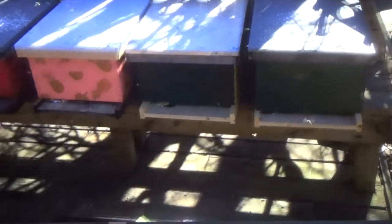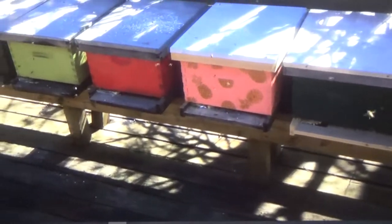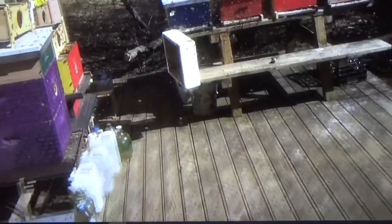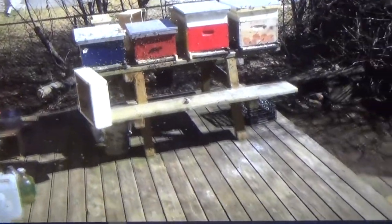Hey, old man Holtman here. April 15th, 2019. Yesterday on the 14th, we installed 15 packages of honeybees. Right now, I'm in the process of putting on the top feeders and releasing the queens.